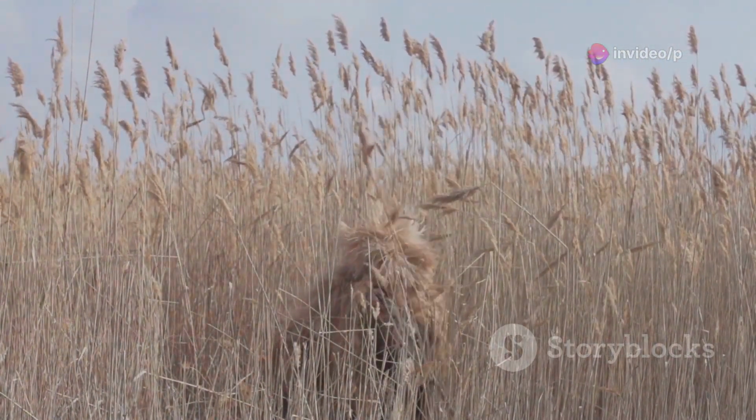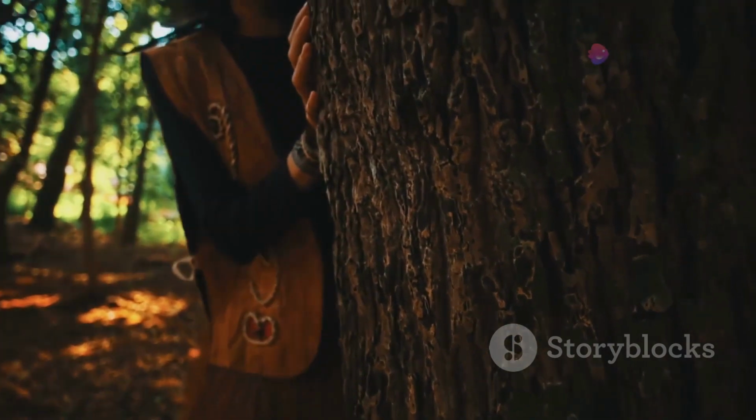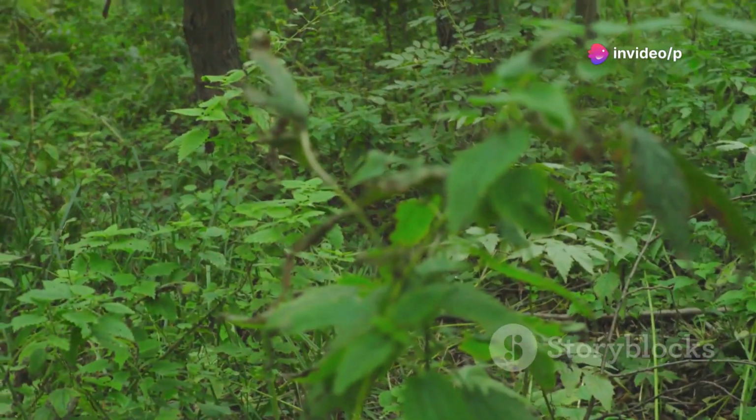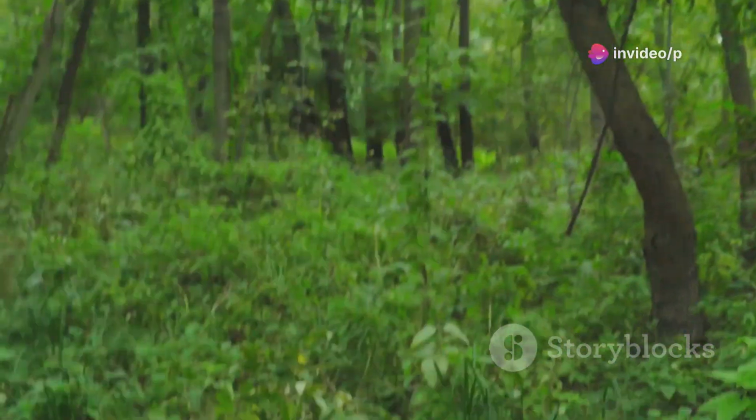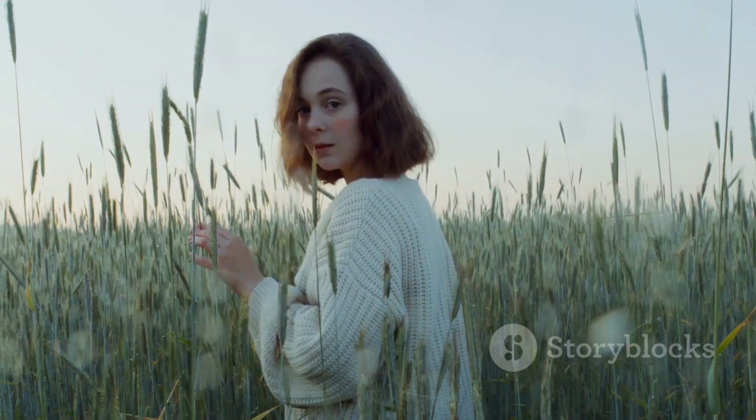Movement is the enemy of camouflage. The human eye is naturally drawn to motion. Even the slightest movement can give away your position, especially in a static environment. Move slowly and deliberately when necessary. Avoid sudden, jerky movements. Try to time your movements with natural distractions like wind gusts or animal activity.